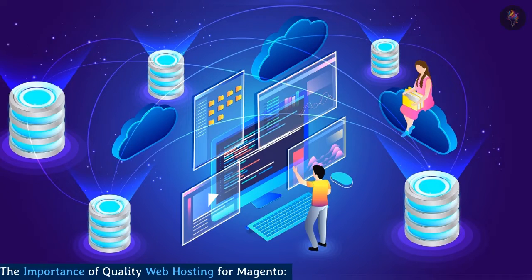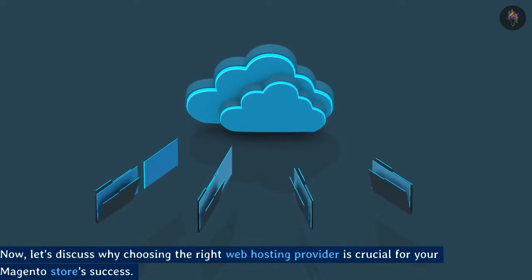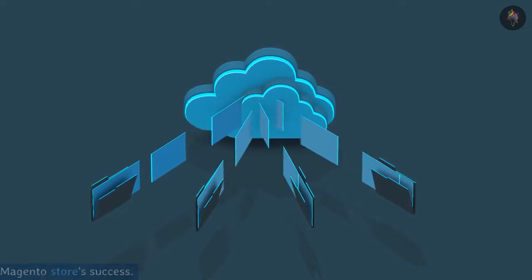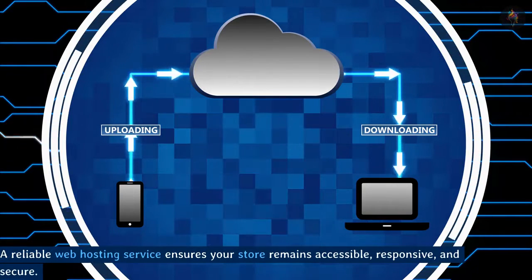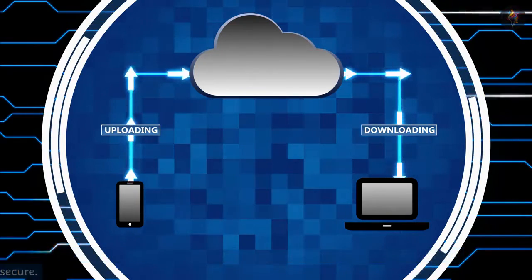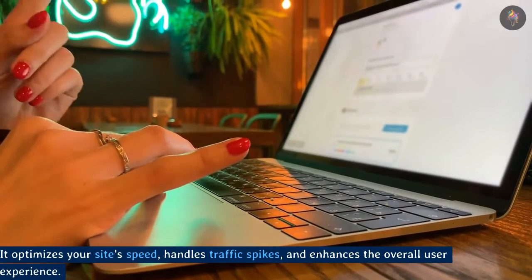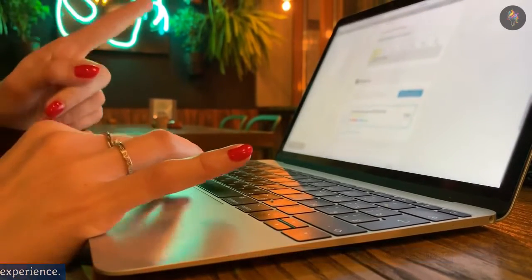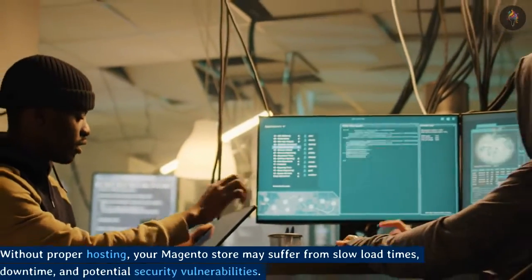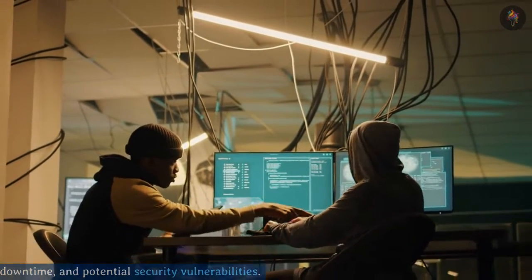The importance of quality web hosting for Magento. Now, let's discuss why choosing the right web hosting provider is crucial for your Magento store's success. A reliable web hosting service ensures your store remains accessible, responsive, and secure. It optimizes your site's speed, handles traffic spikes, and enhances the overall user experience. Without proper hosting, your Magento store may suffer from slow load times, downtime, and potential security vulnerabilities.